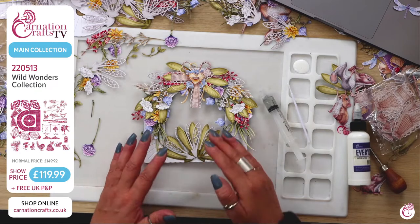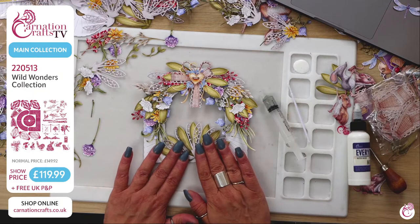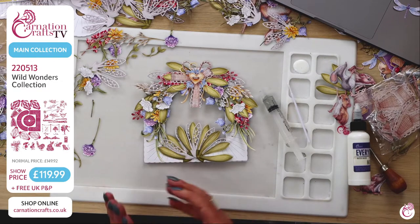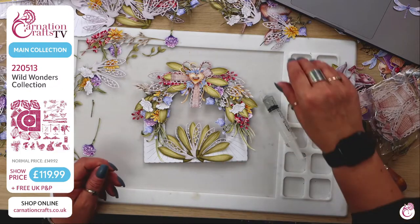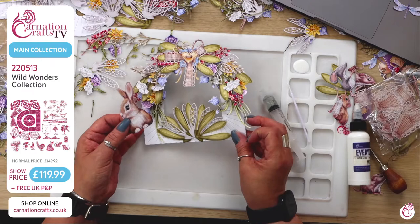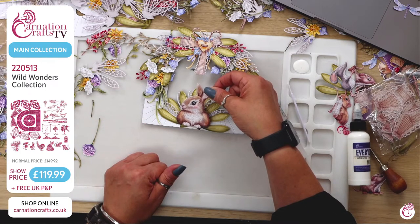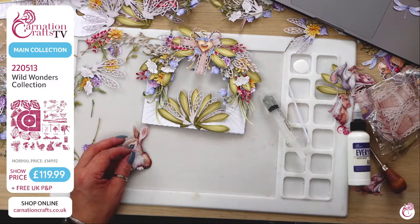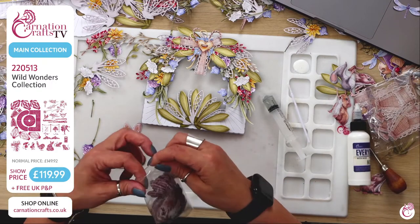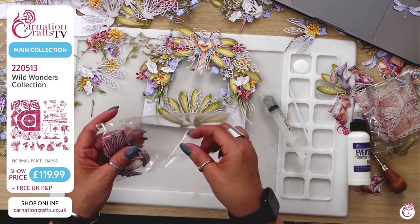So now, where we've brought it down, we're now raising it up. And it wouldn't be a Carnation Crafts card if we didn't have a beautiful little creature in there. So let's have a look at book. Now, what we do here is, is book going to take up too much space, or is book going to be perfect? If book is going to take up too much space, would I be better with Pip? Let's have a look. Let's get Pip out.